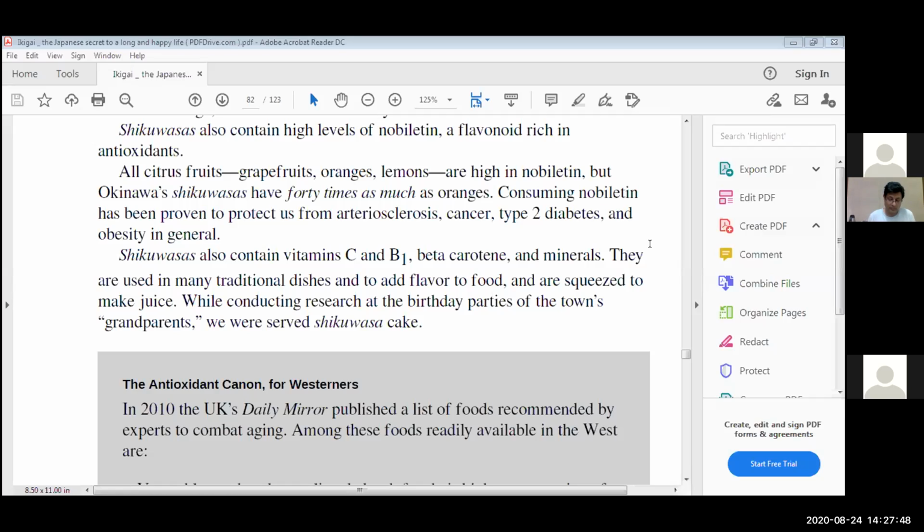Shikuwasas also contain vitamin C and B1, beta carotene, and minerals. These are used in many traditional dishes, add flavor to food, and are squeezed to make juice. While conducting research at the birthday parties of the town's grandparents, we were served Shikuwasa cake.